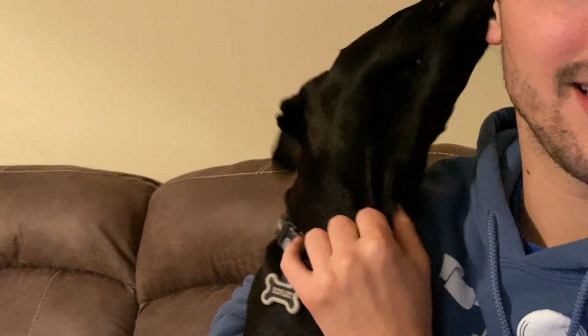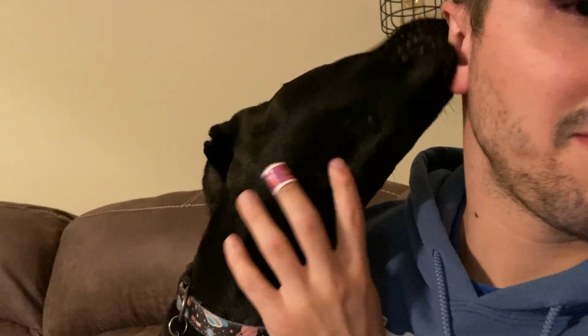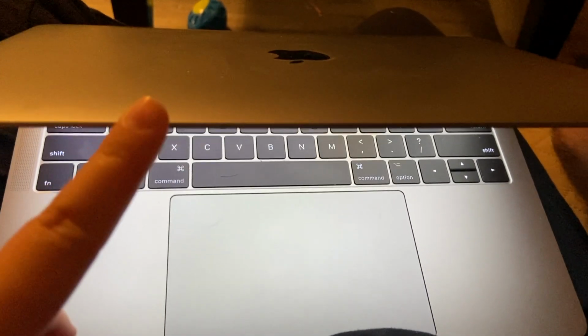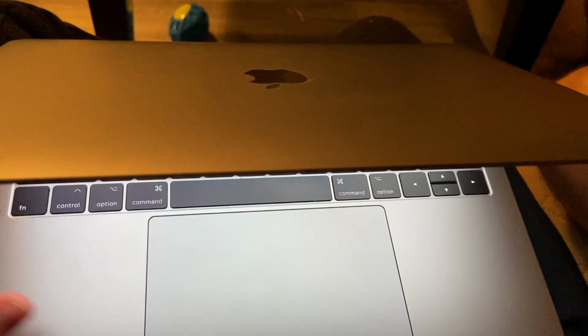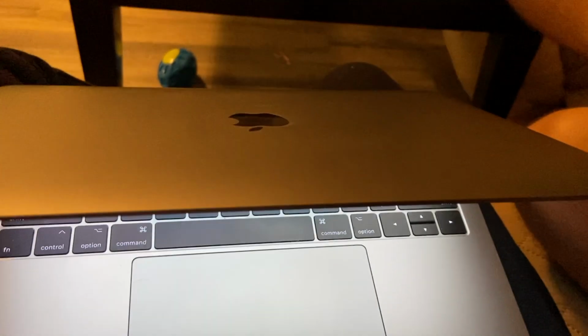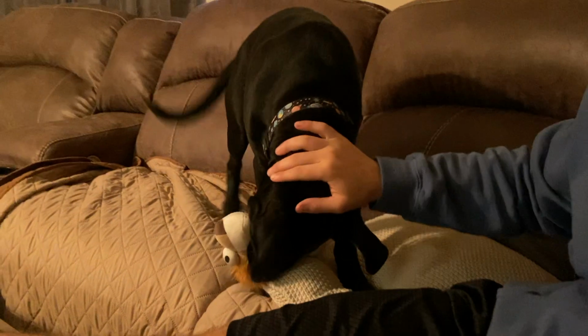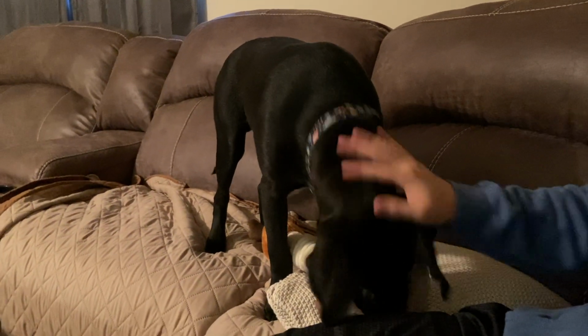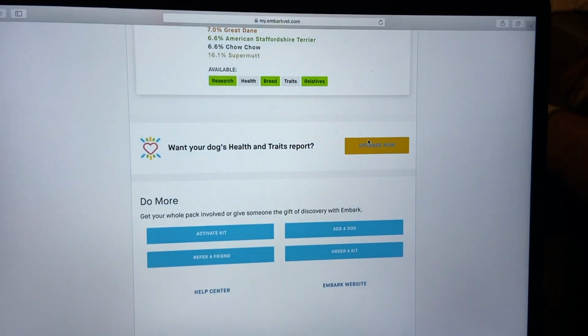I think he's got some pit bull in him. Yeah. I think he's looking more and more pit bullish as he's getting older. But he could be 100% black lab. Who knows? All right, I'm nervous to flip the screen up and see what it is because I'm scared that we wasted our money and that it's just going to say he's like 100% poodle. Something completely irrelevant that we know he's not. Okay, let's do it.